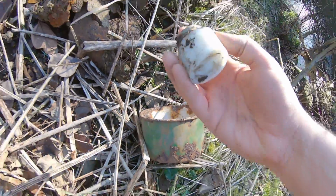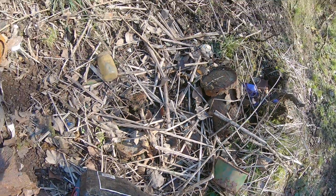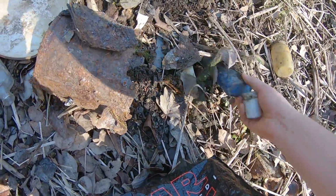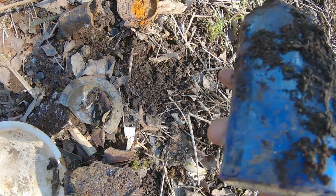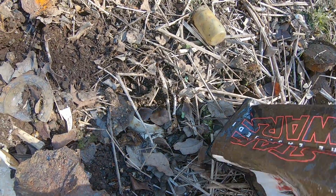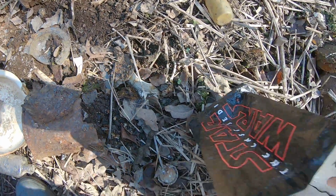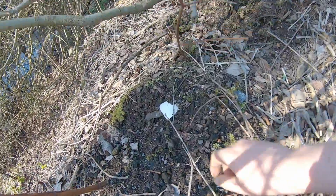First find in the bottle dump is a Pond's cream jar with the lid still on. That's a first for me. And a blue bottle, not quite cobalt blue, and it's a screw top, but it's still quite nice and I'll take it. Looks like this park was built on a household dump site, probably sometime after the 50s.